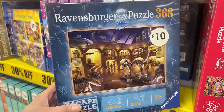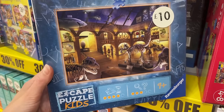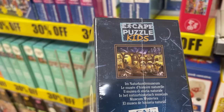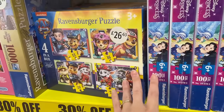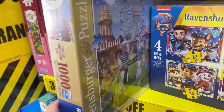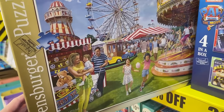Oh, check out this Ravensburger 368-count set. This is for kids. But, you know, anyone can do it. That's fine. The skate puzzle. This is called Museum Mysteries. That looks like fun. We got some kitty puzzles here, 4-in-1 in a box. We have this 1,000-piece Ravensburger Vintage Fairground Fun, 1,000 pieces.